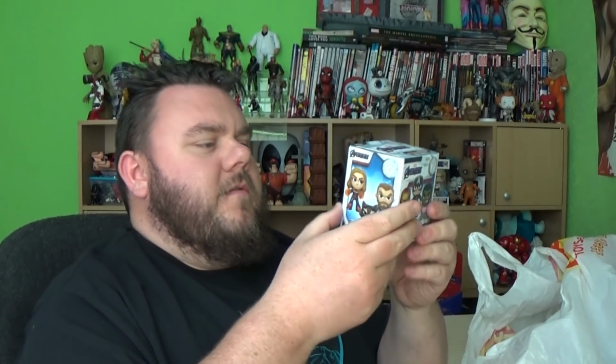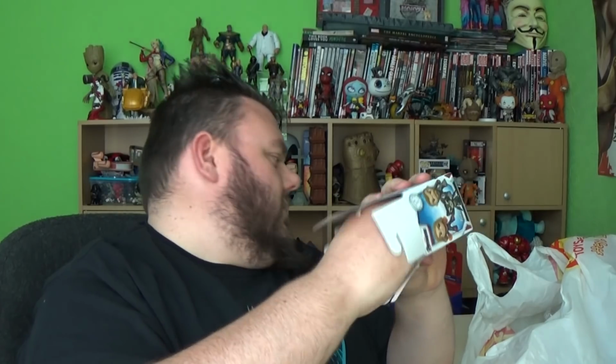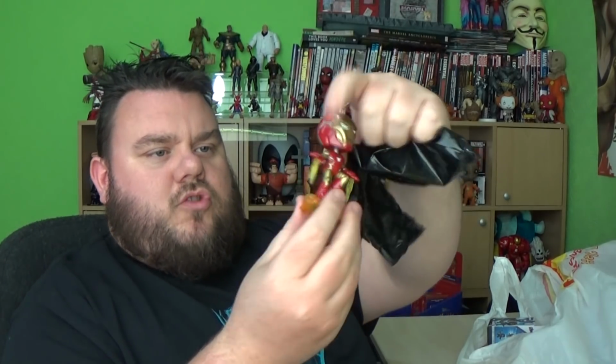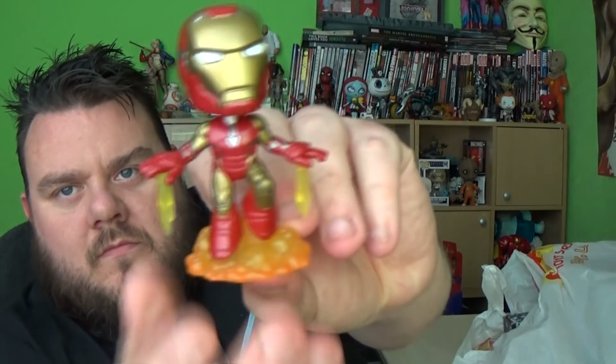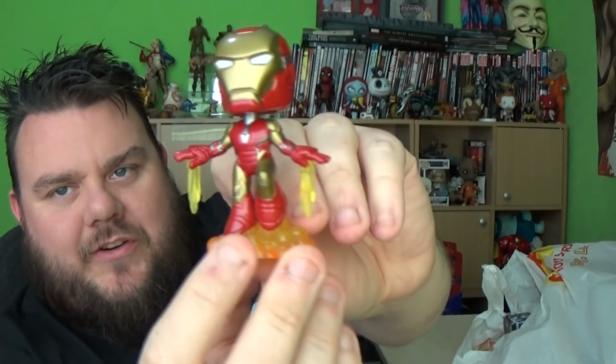Alright guys, number 3. Let's go again. If we can get one Thanos, I'd be happy. I'd love a War Machine, I'd love a Ronin. Captain Marvel. Alright guys, here we go again. We got Iron Man! I quite like the look of the Iron Man, the way it looks. It's quite cool. I like the fact that he's got all these flames and things going off. So he's flying. It's quite action oriented.